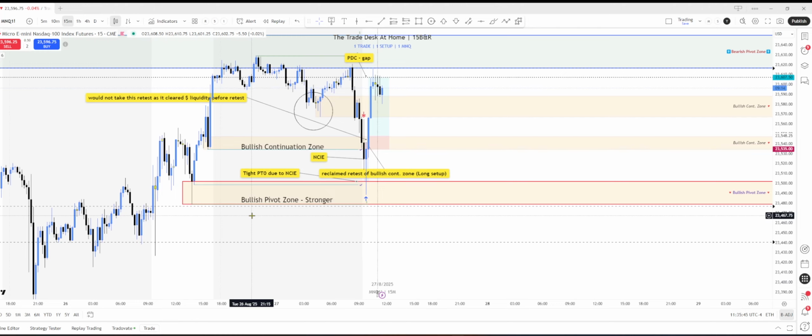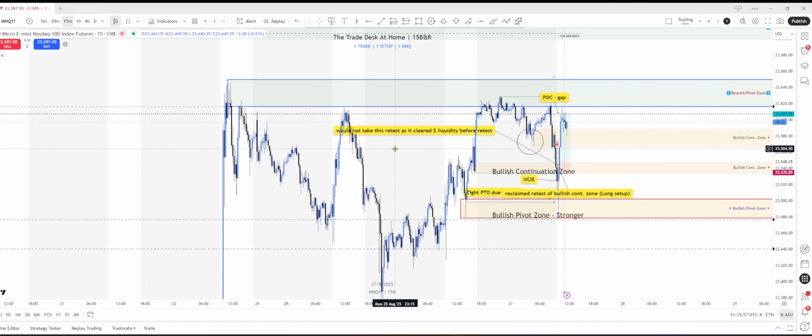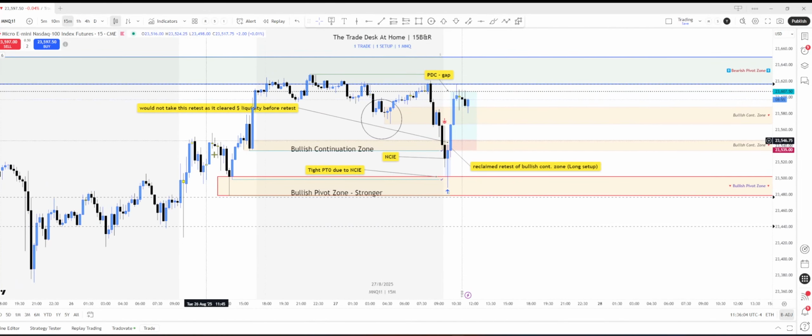Actually, today there were 2 things that were learned by watching price action. Number one is what I call an internal or continuation zone. This could be bullish or bearish, and then pivot zones, which are also bullish or bearish. So pivot zones are very clear retracement and bounce from a certain area. The 15-minute wick, that's what you look at as a pivot zone.